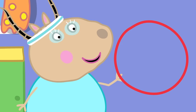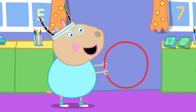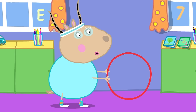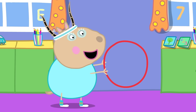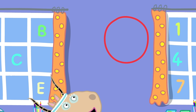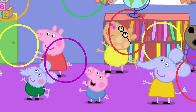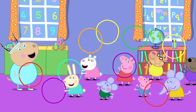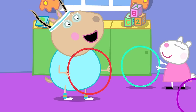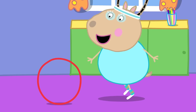Okay, take a hoop each. There are lots of ways to exercise with a hoop. We will start by throwing it into the air like this. Hoopla! And catch. Now you try. Hoopla! Hoopla! Very good. Now let's try rolling your hoops along the floor and running after them.